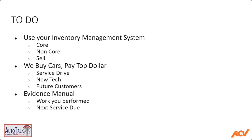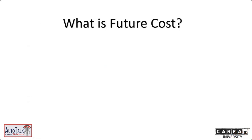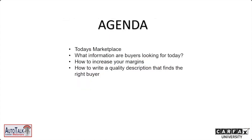We want to take a look at future cost, right? And what is future cost? Well, there is no crystal ball. No one has a crystal ball that can tell you what's even going to happen tomorrow. But the best predictor of the future is the past, right? When you look at perceptions, when you look at how the public thinks, when you look at what drives the future, the best predictor of the future is the past.